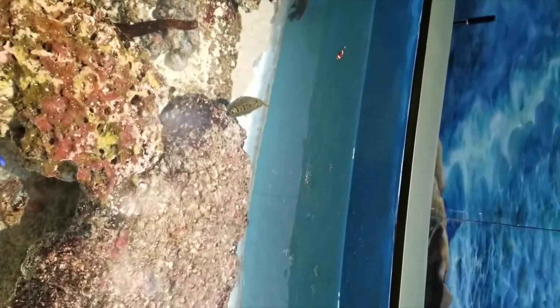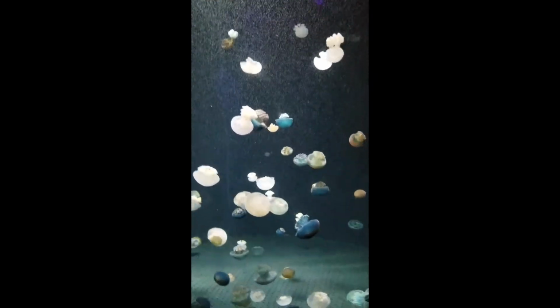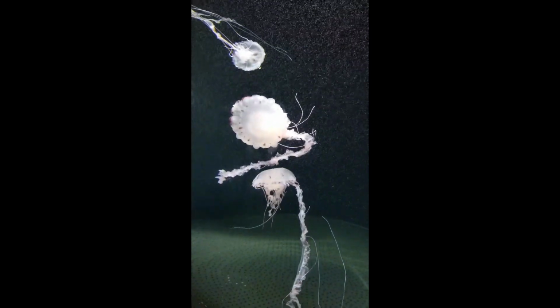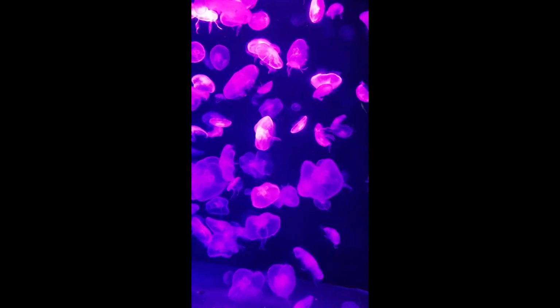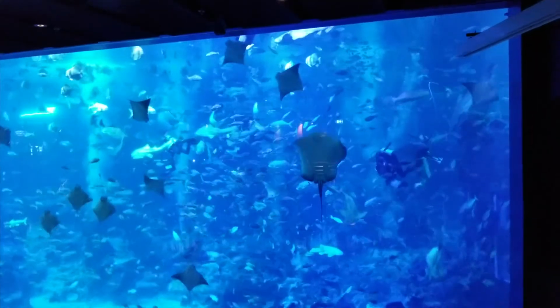They also have a lot of jellyfish on display, and apparently a lot of them fluoresce with UV light, so they have several black lights. And you will see the jellyfish glowing right here. And coming up is what the tanks look like during feeding time.